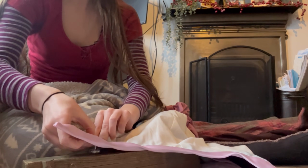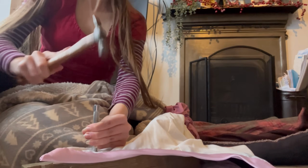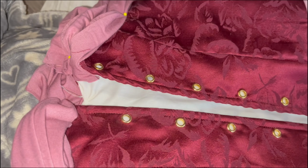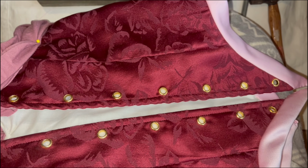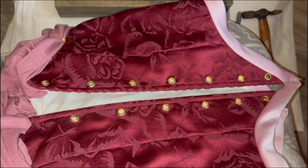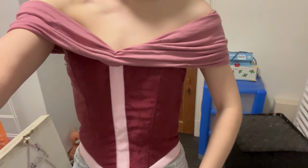But even though it's time consuming, it's all worth it. They look good in the end. And with that being said, here are the finished eyelets. Eyelets done means the bodice is finally finished, so here we go. Here is the finished bodice.